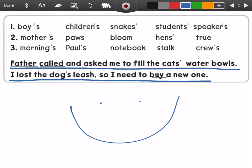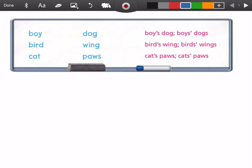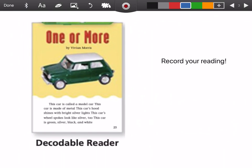Awesome job! Now, we've practiced all of these words that have an apostrophe to show that someone or something owns something. We also talked about how it can be one or more, like more than one bird, more than one boy owning something. Next, you are going to read this decodable, one or more. You'll practice words just like the ones we just practiced.